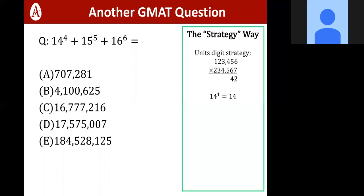Now, exponents are also a sort of multiplication. For example, 14 to the power of 1 is 14, and 14 to the power of 2: if we only focus on the last digit and we take 4 by 4, we're going to get 6 as the last digit. 14 to the power of 3 will get us 4 again, because again, we only focus on the last digit, 6 by 4. 14 to the power of 4 gives us a 6 again. I'm sure that by now you probably noticed a pattern: if the power of 14 is an odd number, which is 1 and 3, we're always going to get a 4 at the end. And if the power is an even number, which is 2 and 4, we're always going to get a 6.